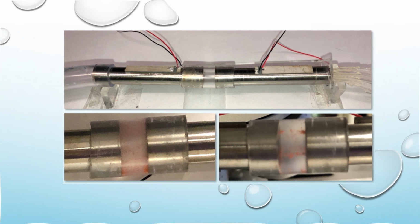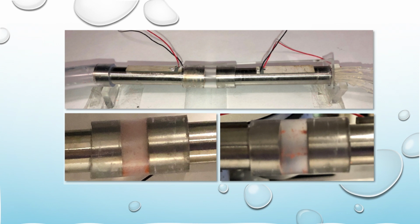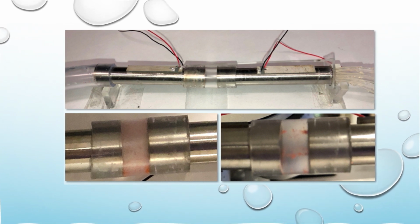After figuring that out, we scaled up the device using 8mm steel tubes, and you can see the focused microplastics in the steel tube device on the bottom right side of the slide.